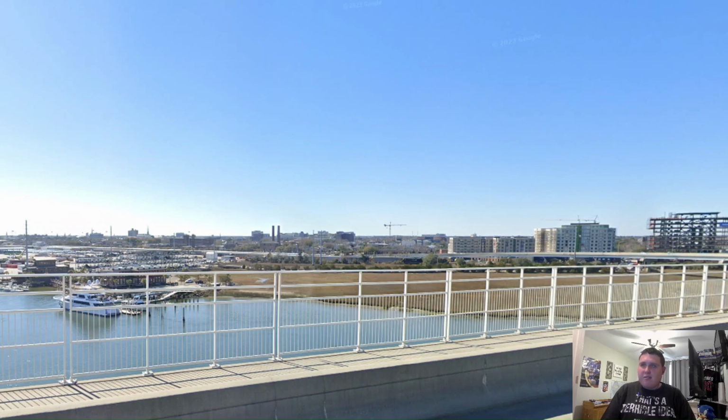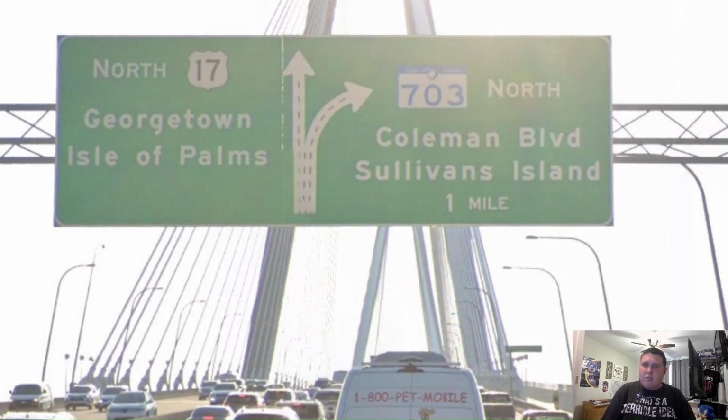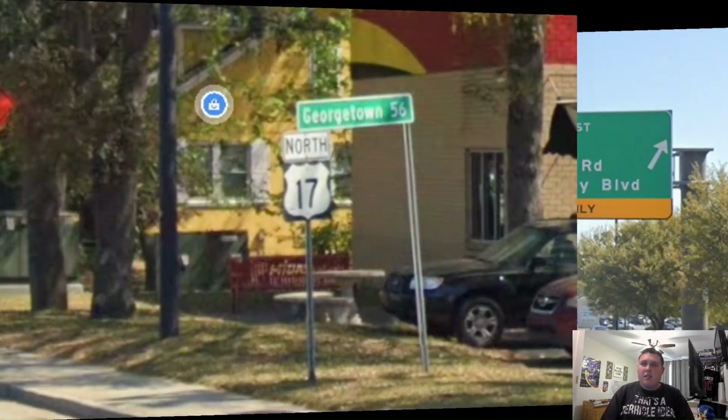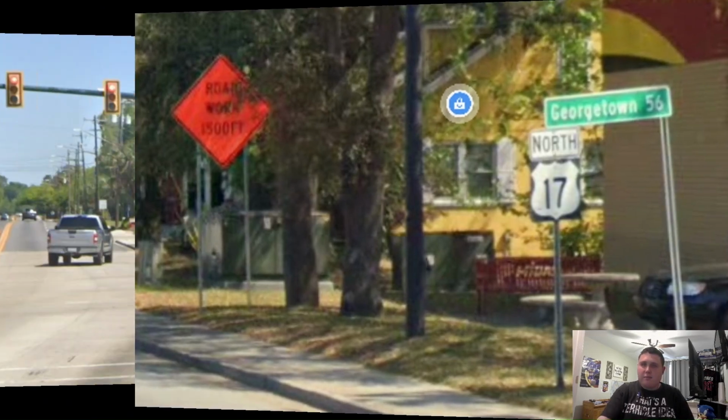Here's a cool view of downtown Charleston. And now we're meeting South Carolina Highway 703, which goes towards Sullivan's Island, and we're still signed north for Georgetown and the Isle of Palms. Here I'm meeting Interstate 526 on the north side of Charleston proper, which is signed for North Charleston and Savannah. At our next mileage sign, we just get another one-liner, and we get Georgetown at 56 miles away.